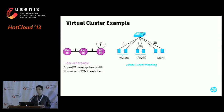The web virtual machines have a B amount of guarantee toward that virtual switch, and the application virtual machines have 2B amount of guarantee, B toward the web tier, another B toward the database tier. And the database virtual machines similarly have 2B amount of guarantee, B toward the application, another B for intra-tier communication.